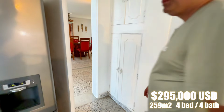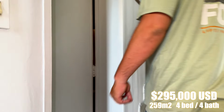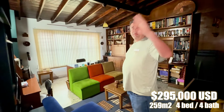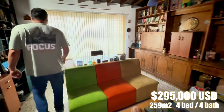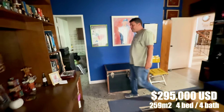Let's check it out. How many bedrooms are in this? Actually, we're gonna go right in here to the left to the first one. It's a full bathroom, like a studio. They have it as an office right now. There's another 2 that share the bathroom and then the main one. This one right now is an office. It's got a great view towards the front, and lots of natural light. And then back here, they're using it as storage right now, but this is a full bathroom.